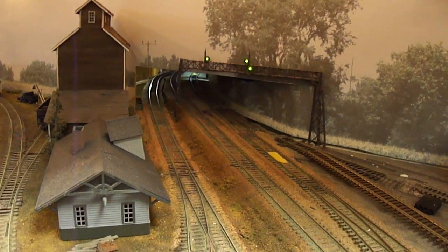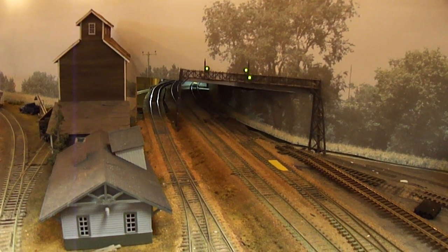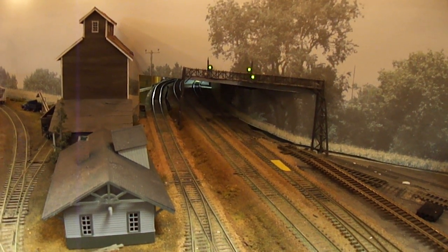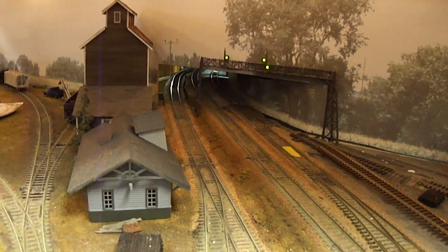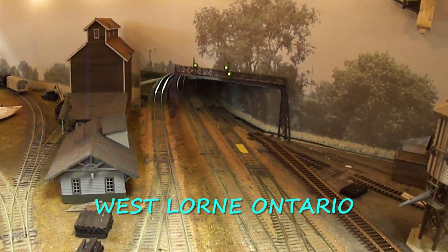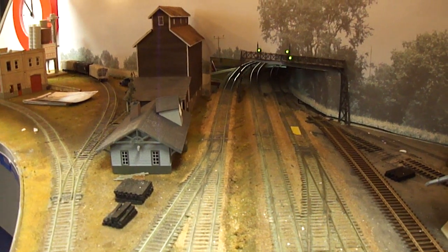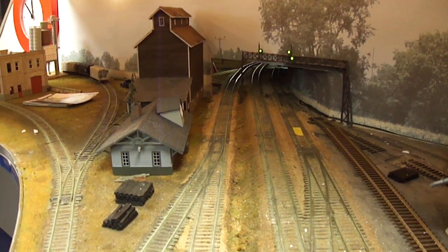At the bottom, you've got the New York Central tracks coming out of the helix and coming out on the lower level here. And what town are we in here? We're in the town of West Lorne, which is about 200 people back in the mid-50s. And what sort of industries do we have in here?